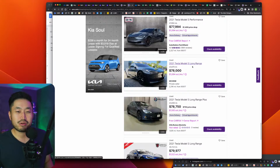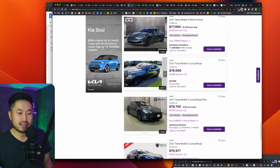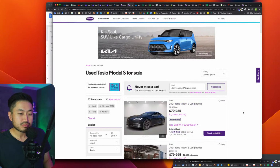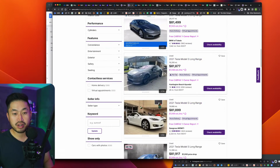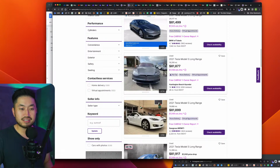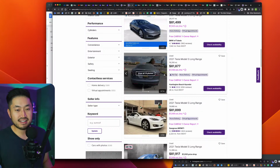But here's another one, a 2021 Tesla Model S with 23,000 miles, so half the mileage, but $6,000 more at $78,000. This one's a gray with black interior, also on the East Coast. If you could choose between one of those, but let's try and find a good one. Here's another one, $81,000 with 18,000 miles. Probably that other one is a better deal, but this one does have the Arachnid wheels, which is a $4,000 option, which could be nice at the end of the day.